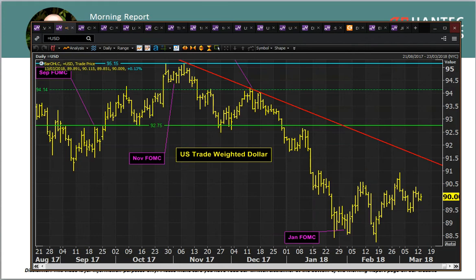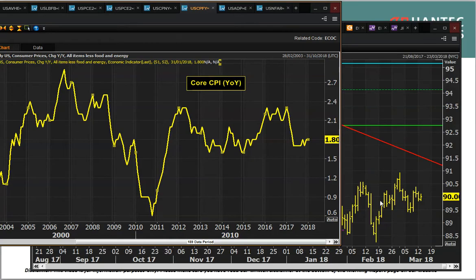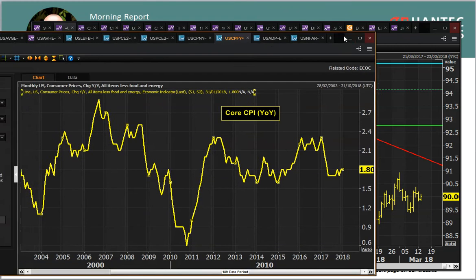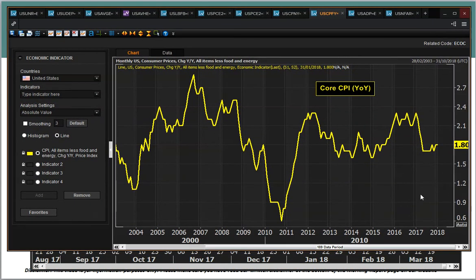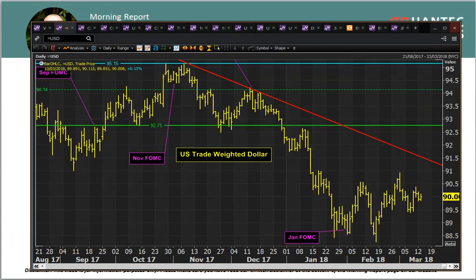We're not expecting it. The US core CPI is expected to be again around 1.8%. So no surprises there expected, but yeah, the inflation data today is certainly going to drive direction, I think, in these markets.